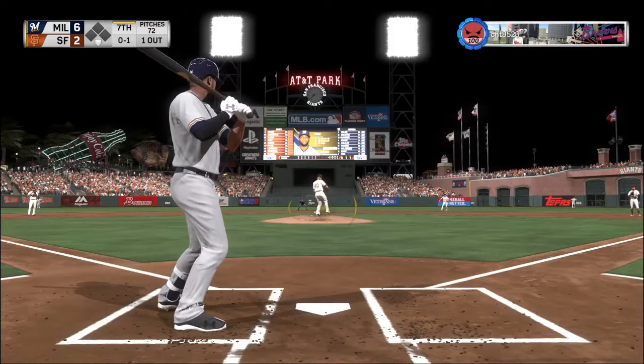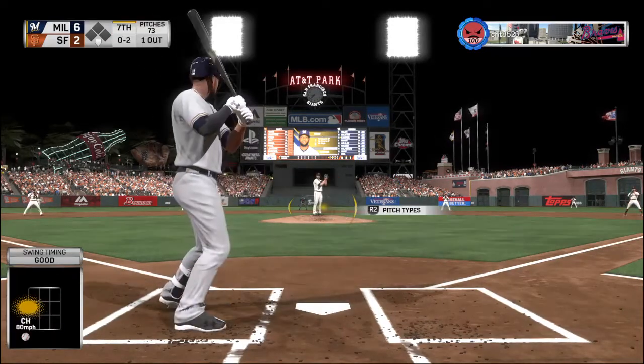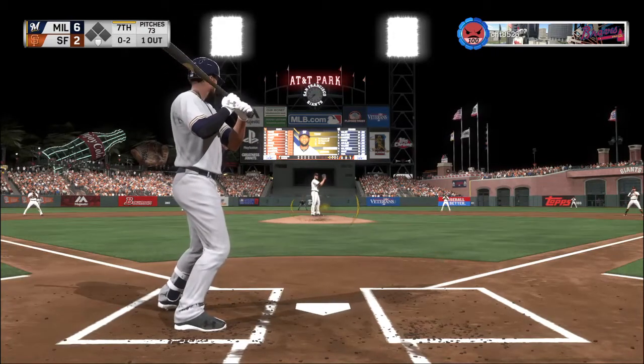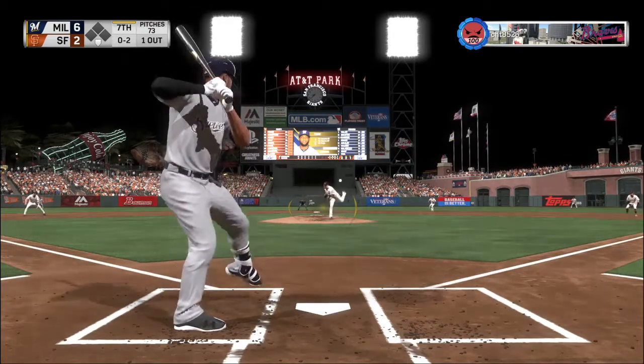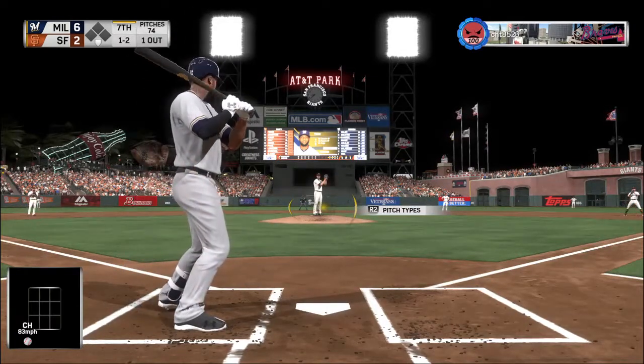Into the windup. Here comes the 0-1. A swing and a miss at a ball down. Into the windup. Here comes the 0-2 pitch. Tried to work it back to that low inside corner, but it misses. 1-2.